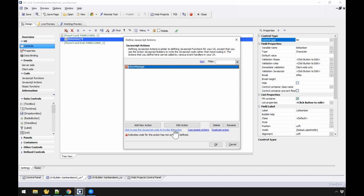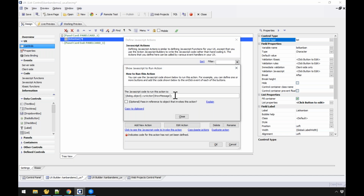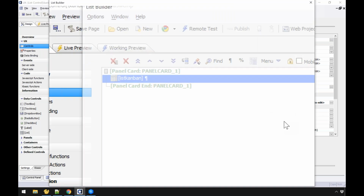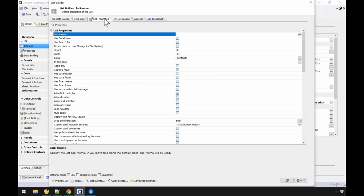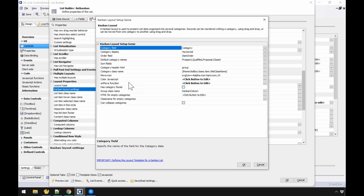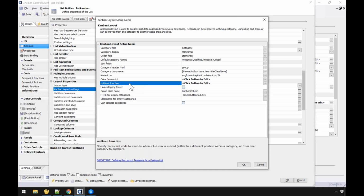So I'm going to click here to see the code. If you run this little JavaScript, that's what we'll run. So I'm going to copy that to the clipboard. Now I'm going to go into my Kanban list again. I'm going to go to my list properties and go down here to layout settings. And you'll see we have a function called onMove. Well, it's not new. It's been there for some time. So I'm going to go into the onMove function.